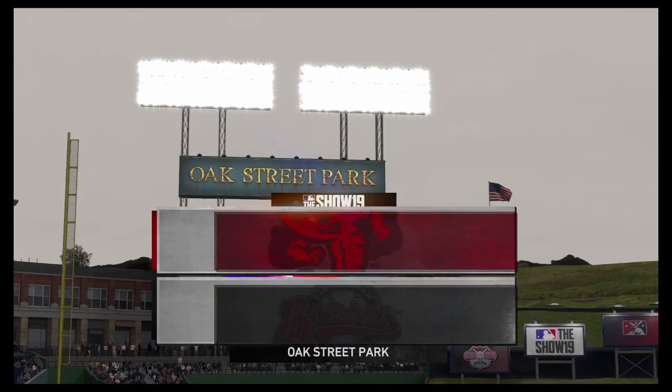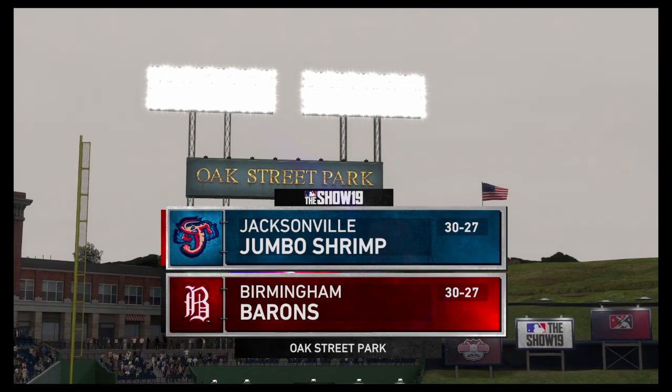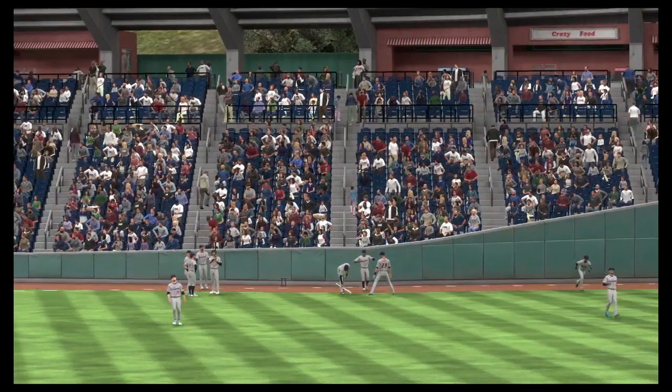Welcome to MLB The Show and this presentation of minor league baseball. Ought to be a good one here between the Jacksonville Jumbo Shrimp and the Birmingham Barons. It's baseball, it's the show, and it comes your way next.